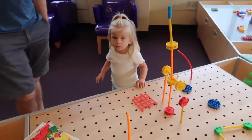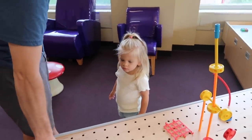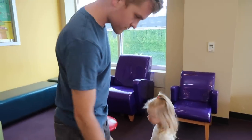We came to the library, got a little stack of books to take home. I picked them out all myself because Quinn wanted to explore with Eric.